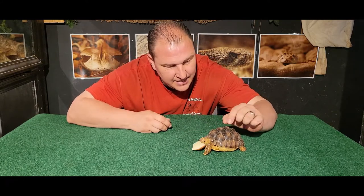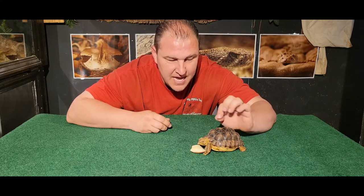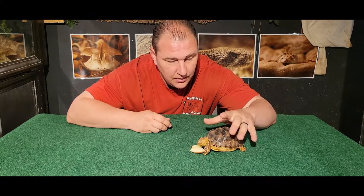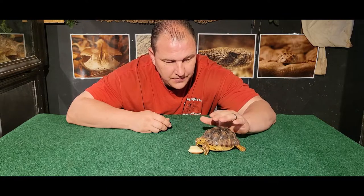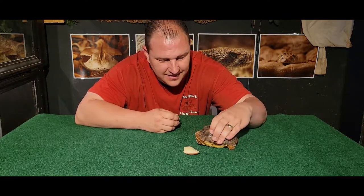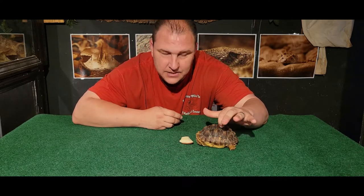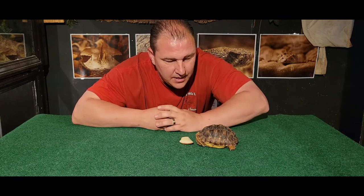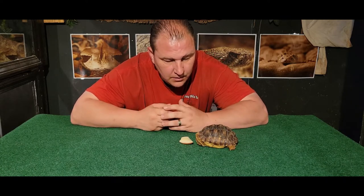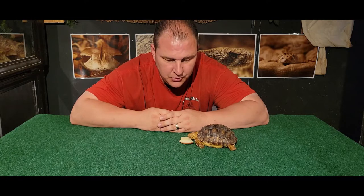What that is, is the raising of the shell on the top, the raising of the carapace at the scutes. You have the plastron, which is the bottom shell, the carapace is the top shell, and on top of the carapace are individual platelets or scutes. Now, generally speaking, when you have pyramiding happen, one of two things happens: either too much protein in the diet or not enough calcium and UV exposure.